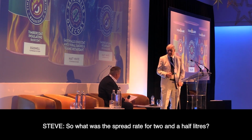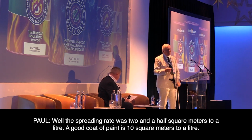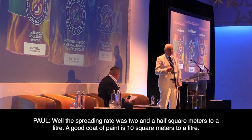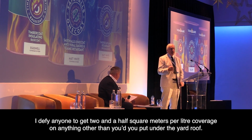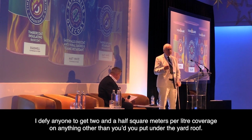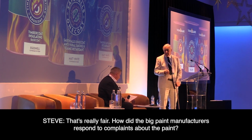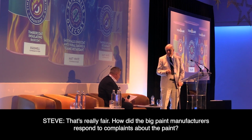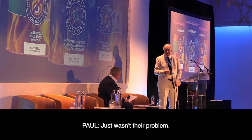So what was the spread rate for the 2.5 litre? Well, the spreading rate was 2.5 square metres to a litre. A good coat of paint is 10 square metres to a litre. I defy anyone to get 2.5 square metres per litre coverage other than by putting it on with a yard broom. That's really thick. How did the big paint manufacturers respond to complaints about the thick paint? It just wasn't their problem.